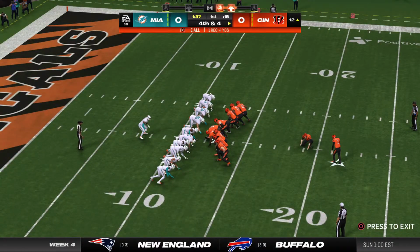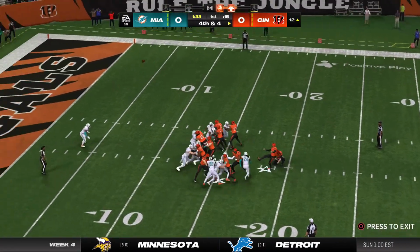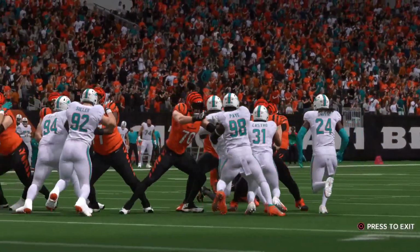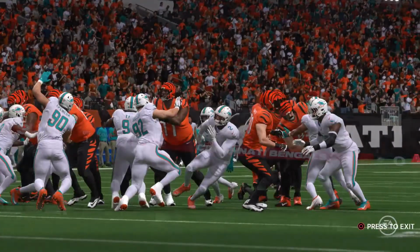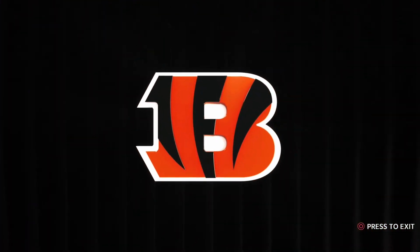Evan McPherson out for the Bengal field goal. From the left hash, should be a fairly easy one here. McPherson's kick is good, and the Bengals are on the board first here. It's 3-0. Well, it's not the touchdown that they wanted, CD, but still, they got to be pretty happy here.